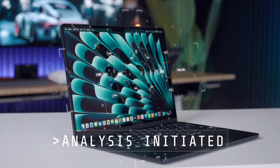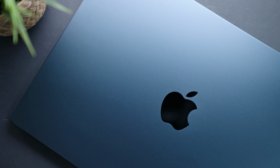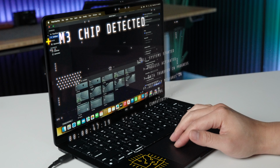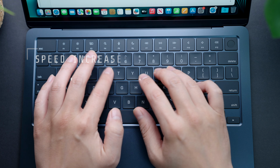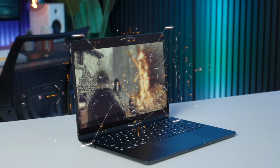Tell me everything that I need to know about the M3 MacBook Air. Roger that. The M3 MacBook Air is the third generation of Apple's most popular laptop computer that is equipped with the company's latest in-house silicon. As the name suggests, this laptop is powered by the new M3 chip, making it arguably the most powerful ultrabook in its class by a considerable margin. My analysis shows 1.6 times general speed increase from the M1 MacBook Air and a significant performance boost when it comes to gaming and 3D rendering.